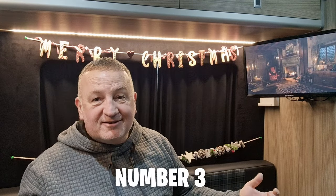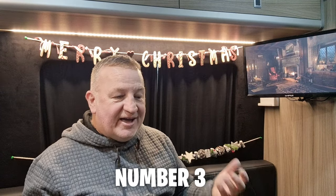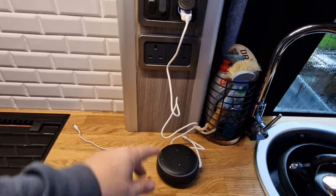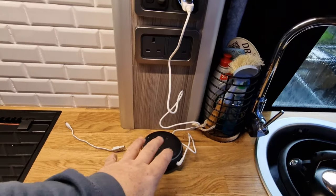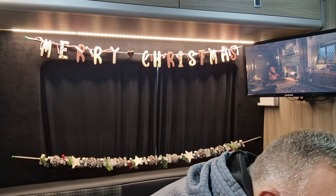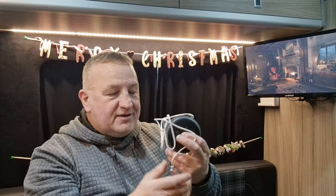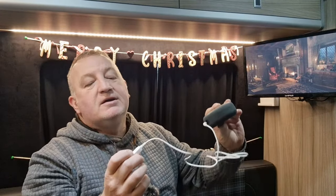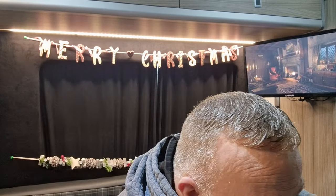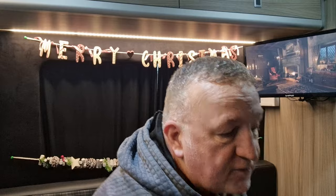Now, the next item is Alexa. We have Alexa in the van. Now, for me, my day-to-day life revolves around electronics. We have timers set up in the house. We have lots and lots of different things, and we all run them through Alexa. So we have a Echo Dot down here. We have a little lead that we bought off Amazon that replaces the big plug. And this just plugs straight in, and it works like it does in your house. It'll take a couple of seconds to set itself up, and it'll be operational.